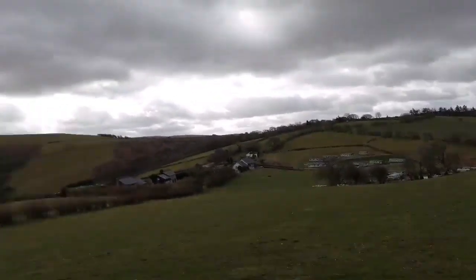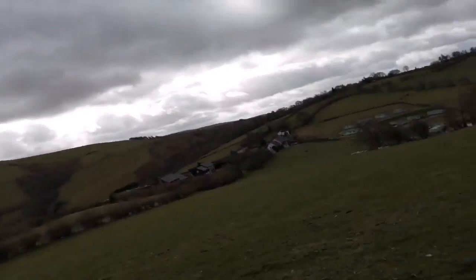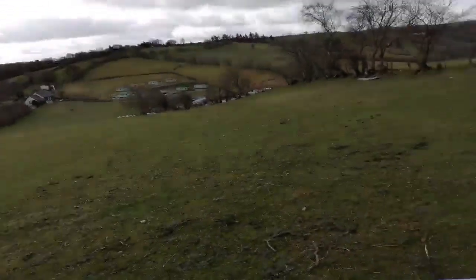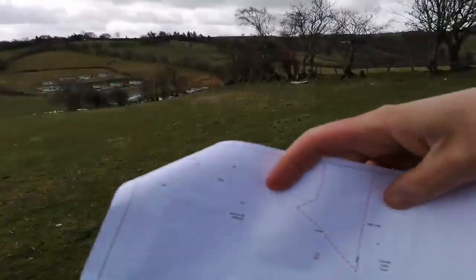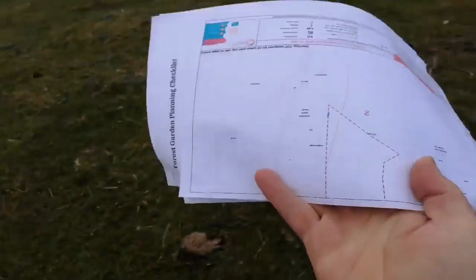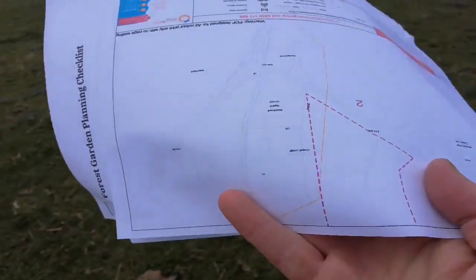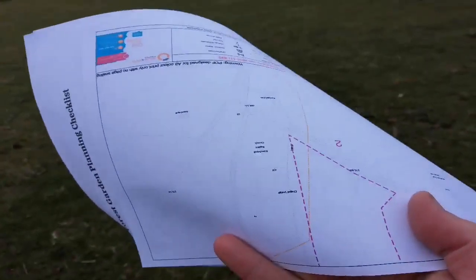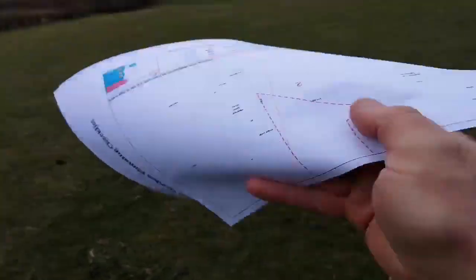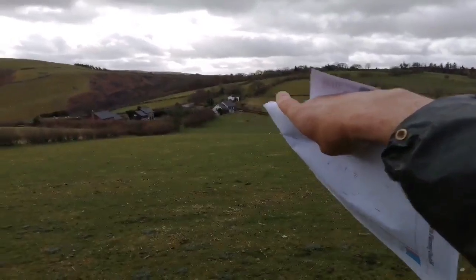The other interesting thing about utilities is to do a check. It said on the particulars, on the details of the property, that there is, and you probably can't see it, a red line which is the bottom of the field. If I hold it that way up, that's the bottom of the field, and you can just about see a yellow line come in. That is a gas pipeline, and it comes across the bottom corner, where you can just about see the car down there.